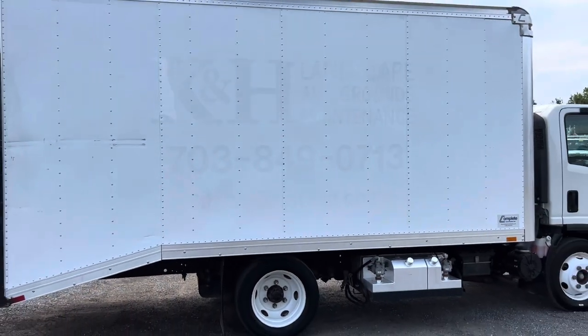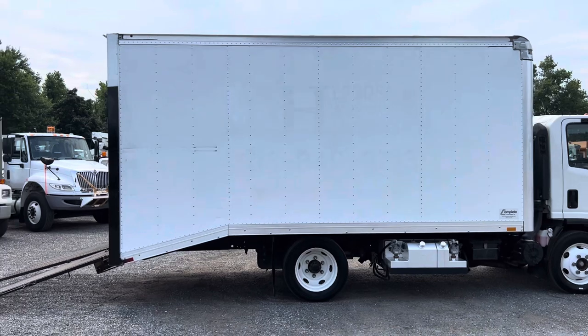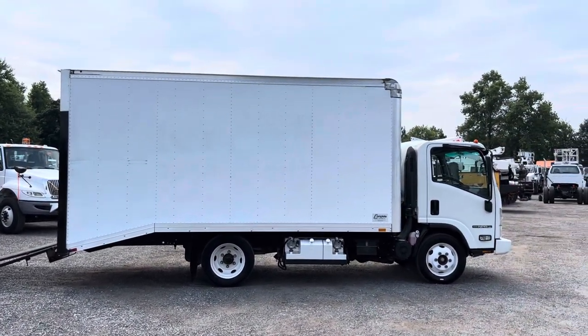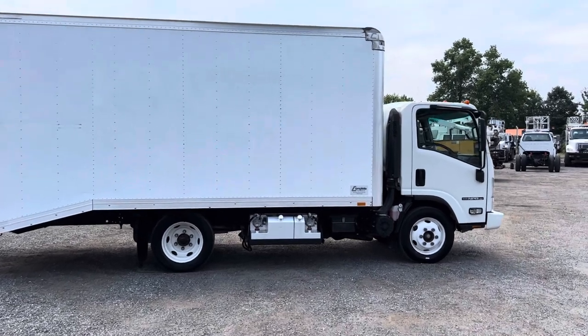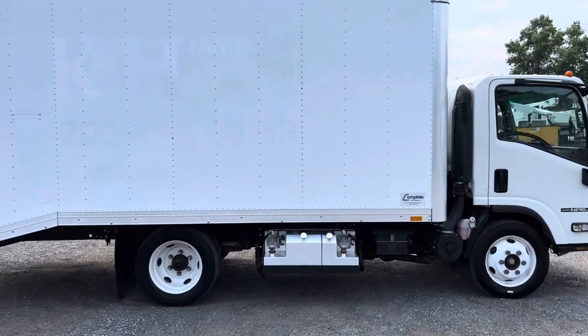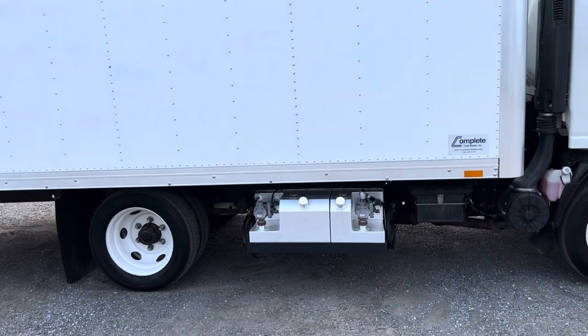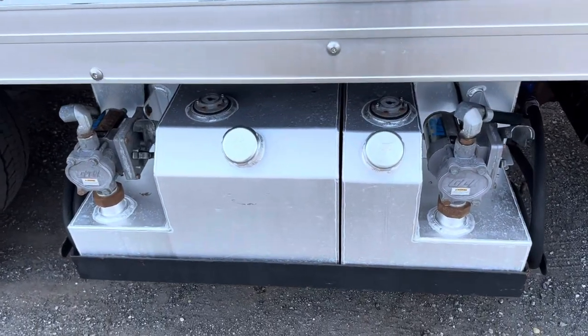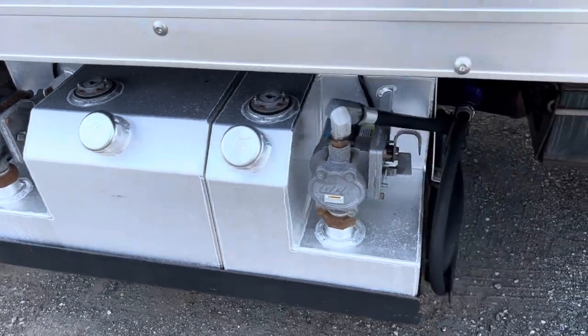This was owned by a previous grounds maintenance company, and I'm assuming that's where it's gonna go again. This is great for landscaping, running mowers and equipment back in the back, rolling down the door and just locking it up and forgetting about it till tomorrow. You can see our refueling station. We've got two separate tanks, two separate nozzles.